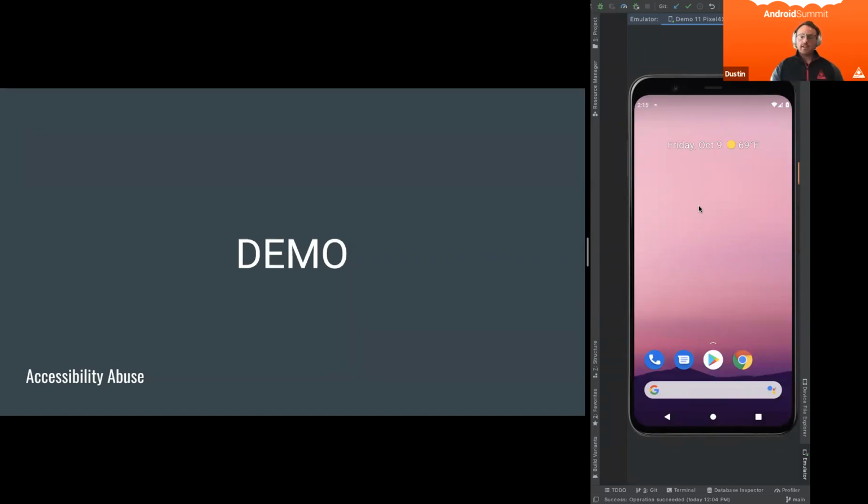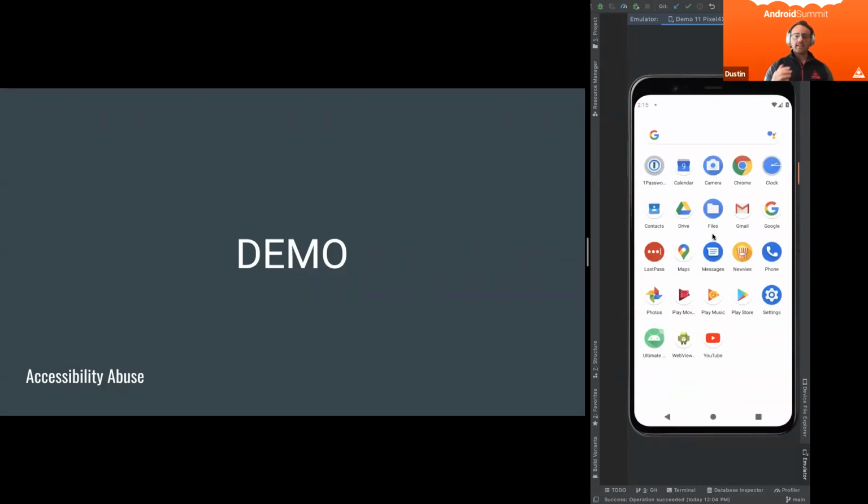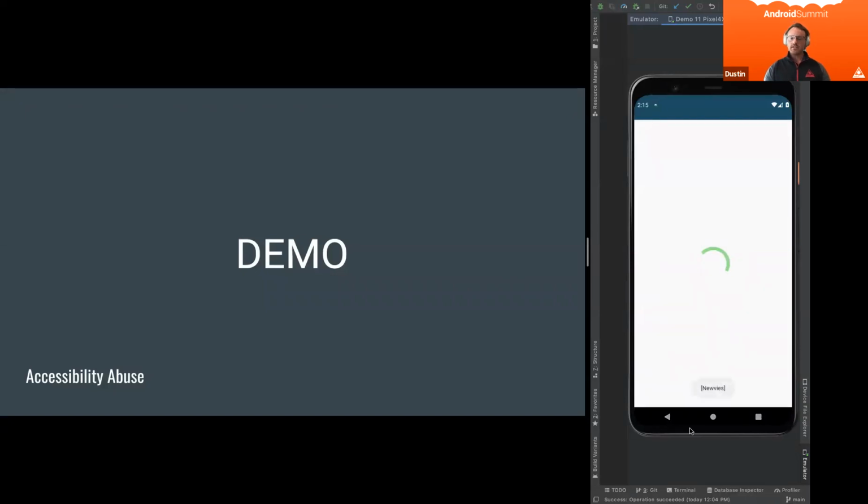For this specific use case, I only targeted newbies. So the only app that the accessibility service was built for essentially was newbies. But the bad thing is that you don't have to target just your app. You can target any app, which is essentially what I'm doing by targeting newbies here. So I'm going to go ahead and open up newbies. And like I said, you're going to start seeing a lot of toasts at the bottom, and I'm going to explain what those are as we go. So launching this, and there you go.